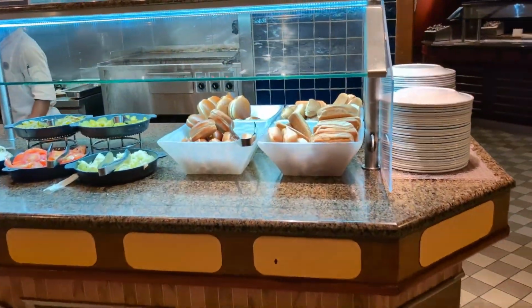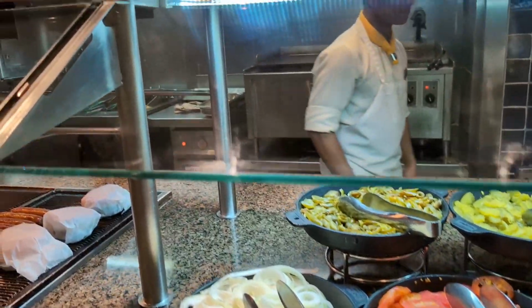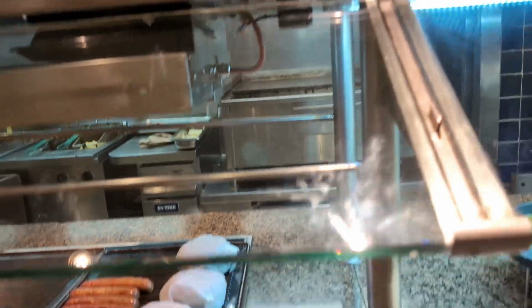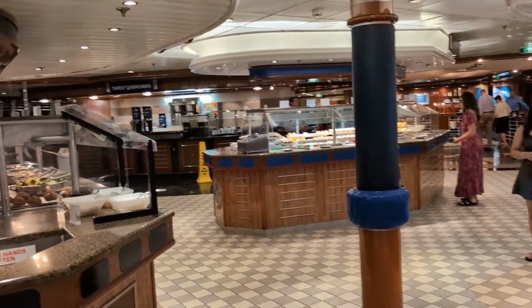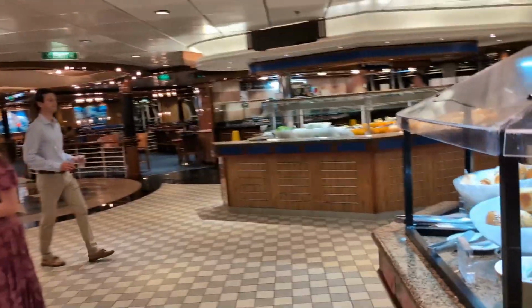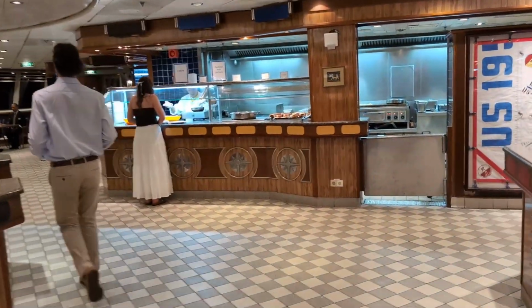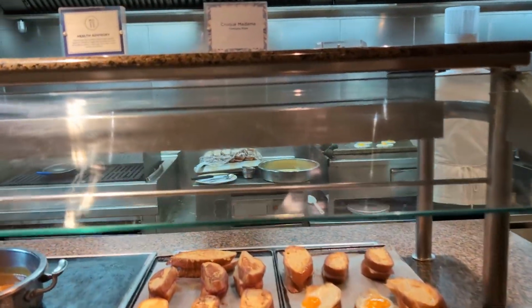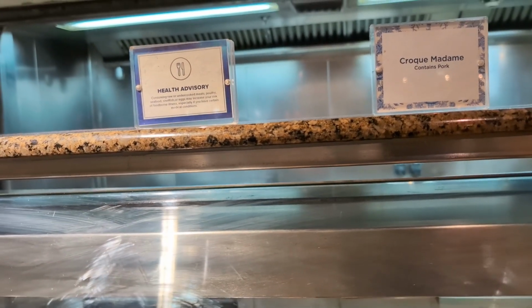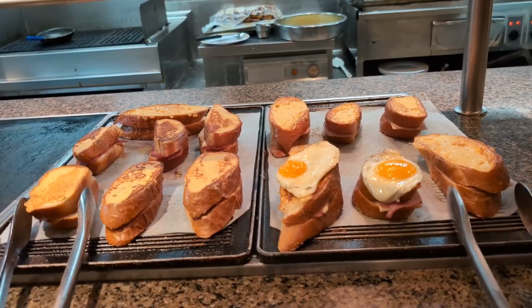And they also still have Burger Station open. It's the same one they had at lunch, Fiesta Burger. Oh, and they wrap it, you can take it back to your cabin. And I think I got it all. Just walk around one more time, make sure I didn't miss anything. Oh, the crepe station, I didn't get anything over here. Okay, actually, I think I did get these. Yeah.